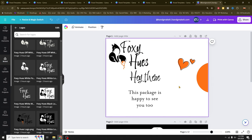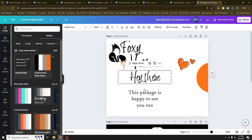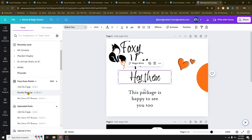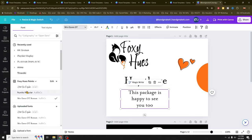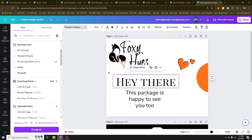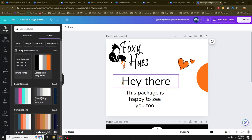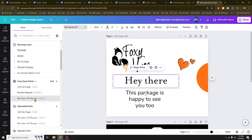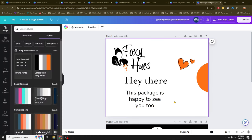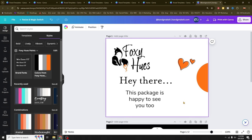Which is great, but now the two fonts are too close together, so let's swap those out. Again, we're gonna go back to our design, go back to our styles, and we can just go up to our fonts here. We'll change this to Mrs. Eves. And then it still looks plain, so I think I'm just gonna add some dots. And now we have a branded postcard.